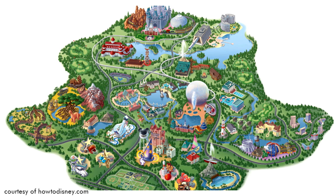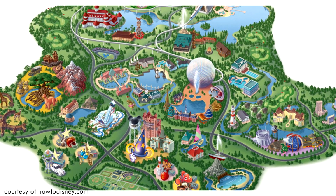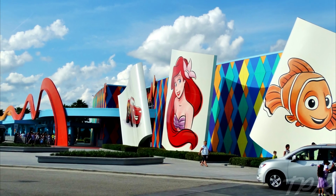As is typical for the value resorts, it is not going to be particularly close to Epcot or Magic Kingdom, but one thing that is cool is the resort is located very close to Disney's Art of Animation. In fact, it is actually in walking distance, just a few steps away.